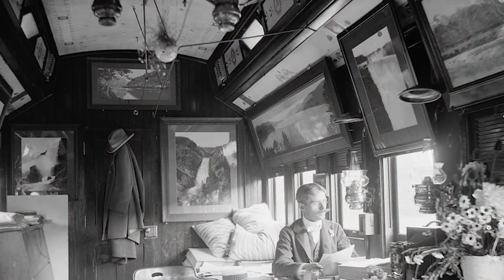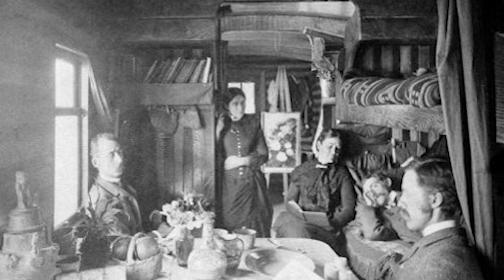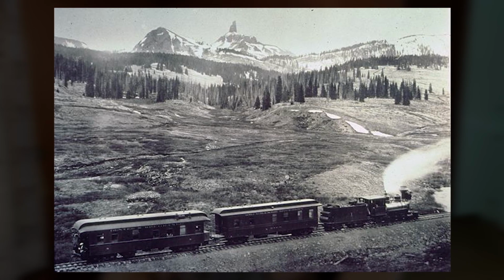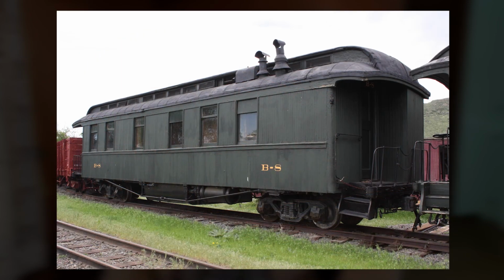Jackson began traveling by rail as early as 1869 after winning a commission from the Union Pacific Railroad to document the scenery along their route for promotional purposes. He continued using private cars throughout his career, especially when taking photographs for the Denver and Rio Grande Railroad, Mexican Central Railroad, Baltimore and Ohio, as well as the Atchison, Topeka, and Santa Fe Railroad. He was even able to bring family and friends with him. The Colorado Railroad Museum owns two of the rail cars used by Jackson during his travels, the Rico and the B8. You can visit them at the museum today.